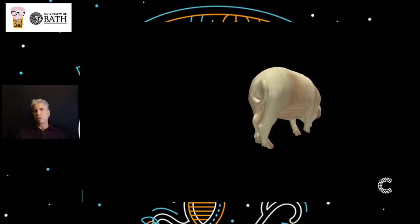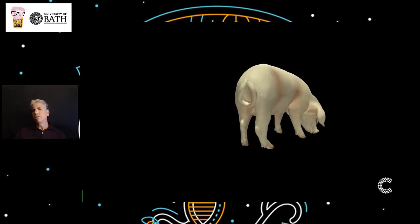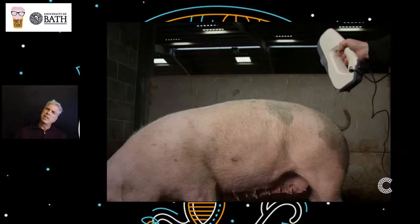Now, to get that model, we did attempt to scan the pig. But the problem is that it doesn't really do what you want. We put the food down, but it kept moving. So you get a bit of the rump, and then a bit of the side, and you really couldn't get it to work together.